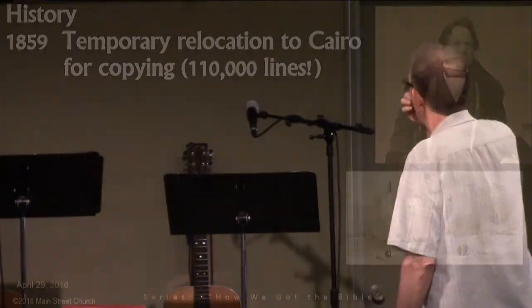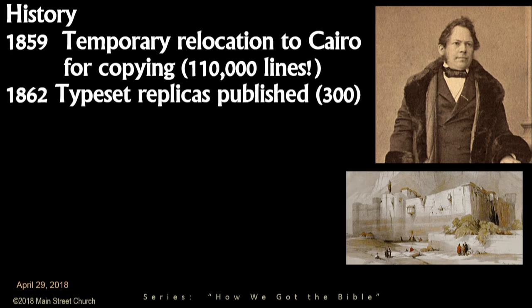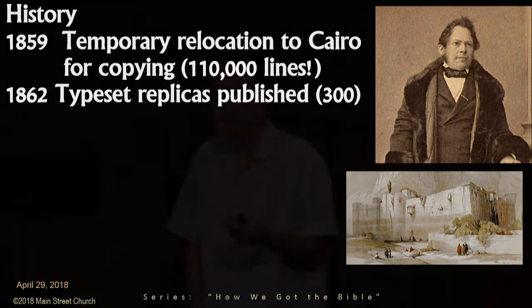So they take it to Cairo, and they put it on a donkey, and they carry it to Cairo, and they copy the thing literally letter for letter, and it's 110,000 lines of stuff they copied by hand in Cairo. And then using those copies, he went and did a typeset replica a few years later. So he takes the copies. We think that the original is still sitting in Cairo. From this point, it's hard to track the original.